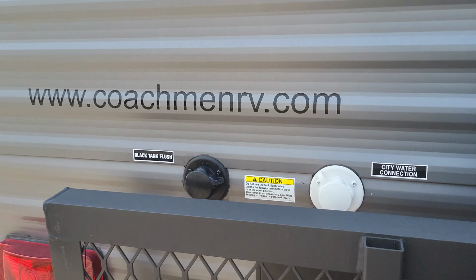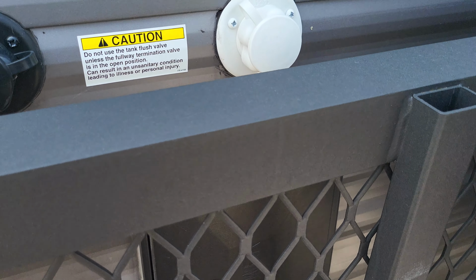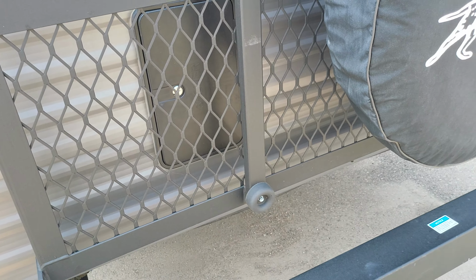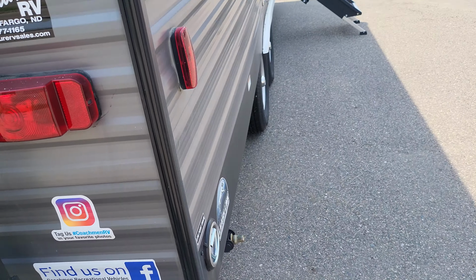And then we come over here and you can see it's got a black tank flush, and it's got your city water hookup, and right hiding in there is your outdoor shower. It's hot and cold water, and you could actually even hook the shower nozzle right there, so it actually works like a shower. Pretty slick. And then we swing over on this side.